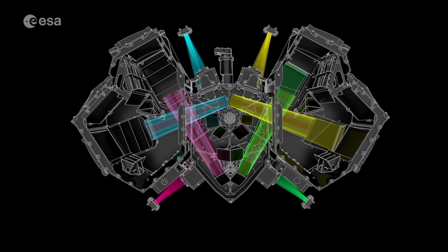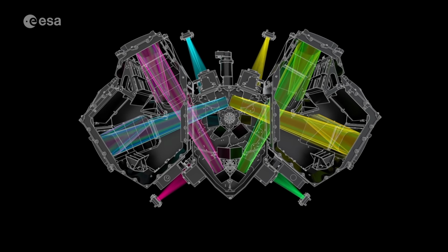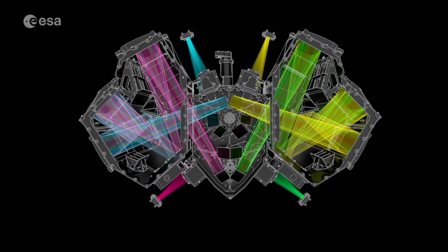These instruments will split the near-infrared light from the astronomical object into its components. And this is very useful to scientists because from that they can understand the physics of the objects they are observing: the temperature, the elements, the physical condition, and therefore we can understand what's going on in the objects we observe.